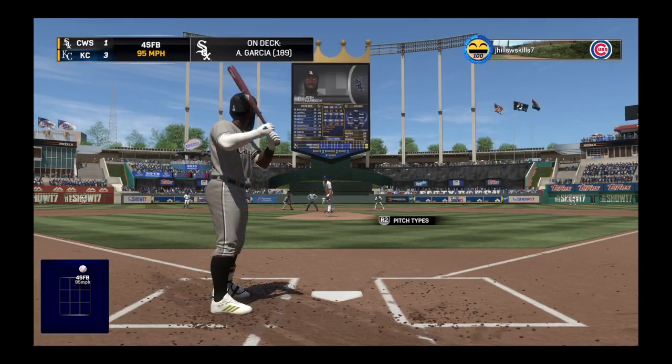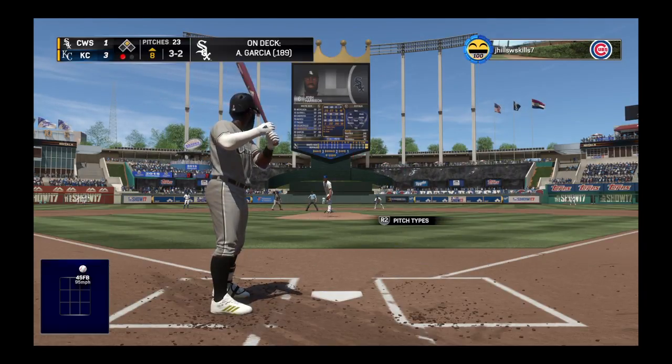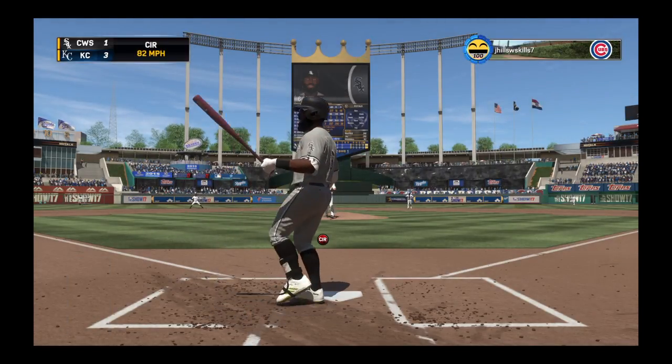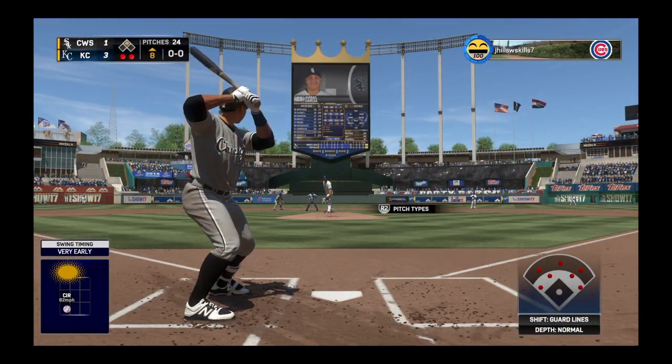Not where he wanted that fastball to be, and it's 3-2 now. Looked like he tried to elevate a fastball on that 2-2 pitch there, but kind of overdid it. With a pitch that high, it's pretty easy to lay off if you're the hitter. And he can only battle for so long as he's finally set down here after an 8-pitch at-bat.